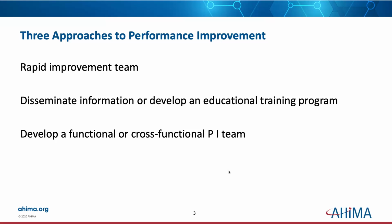And a rapid improvement team usually works in like a 3-day span. 3 to 4 day span. They're very quick. They're right in there. They're working on it. They're piloting. They're refining and honing whatever it is that they're doing, so that when they walk away after 3 days, it's all set. It's all done. The education materials are ready to be run, and the process is ready to move into place.